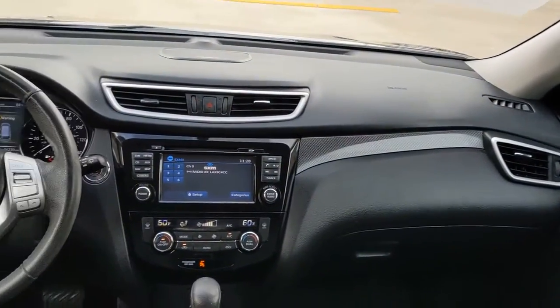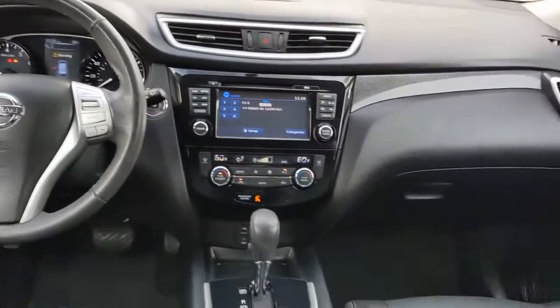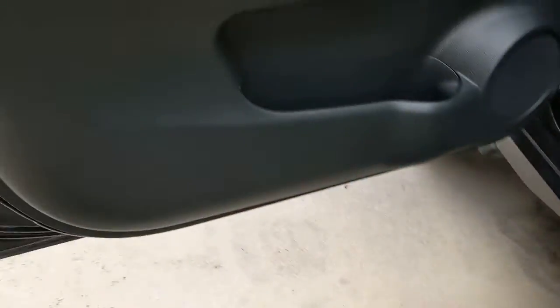These are just some of the great options this vehicle comes with: navigation system, keyless entry, backup camera, power liftgate, keyless start, satellite radio, premium sound system, heated mirrors, fog lamps, multi-zone AC.